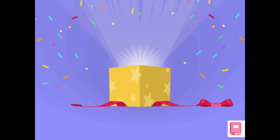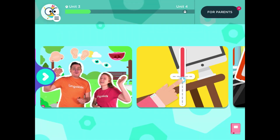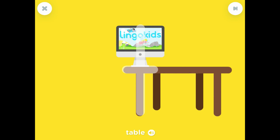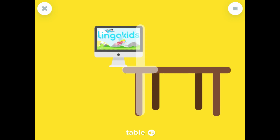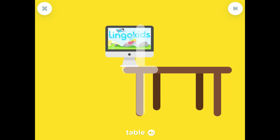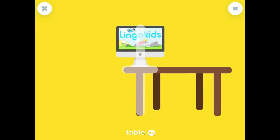Orange. Can you trace the letter T? T is for table. T.